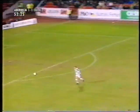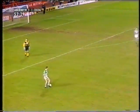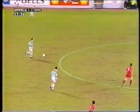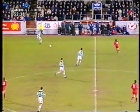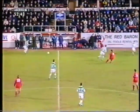So one goal apiece. We've certainly mentioned that Andy Thom needs to really get involved a bit more. You see, touches like that create a lot of things for Celtic, especially when you have somebody like Phil O'Donnell who'll break his neck to support the forwards and just get flicks like that. And that's what Celtic really need, and that's when Thom really becomes a big, important player to Celtic.